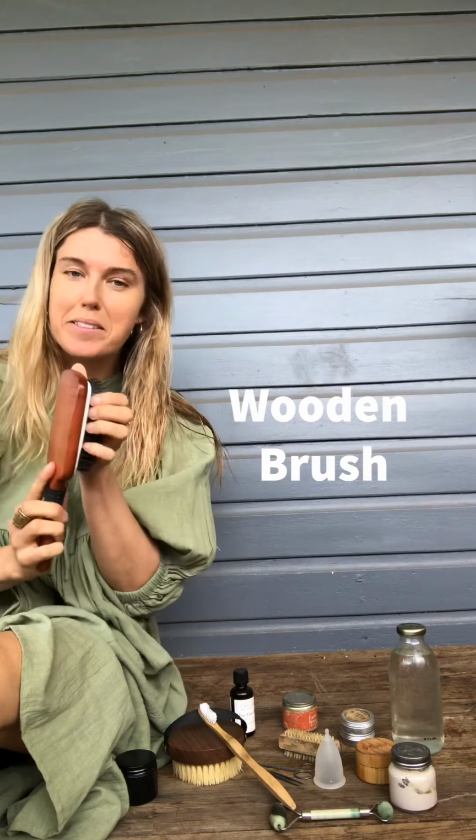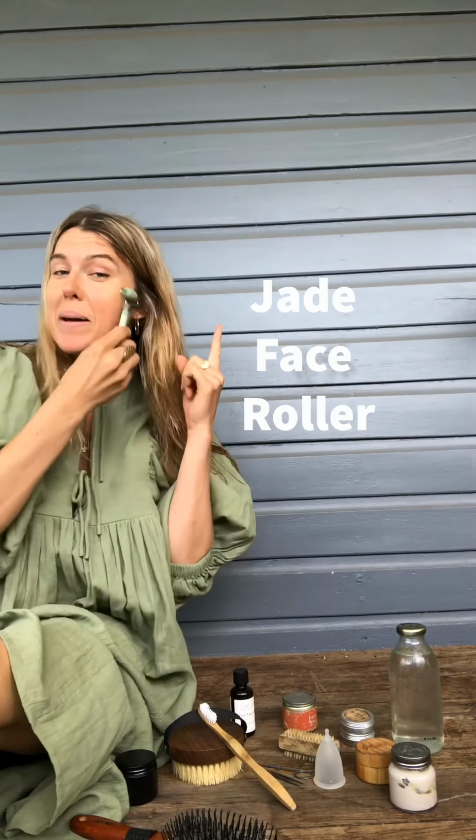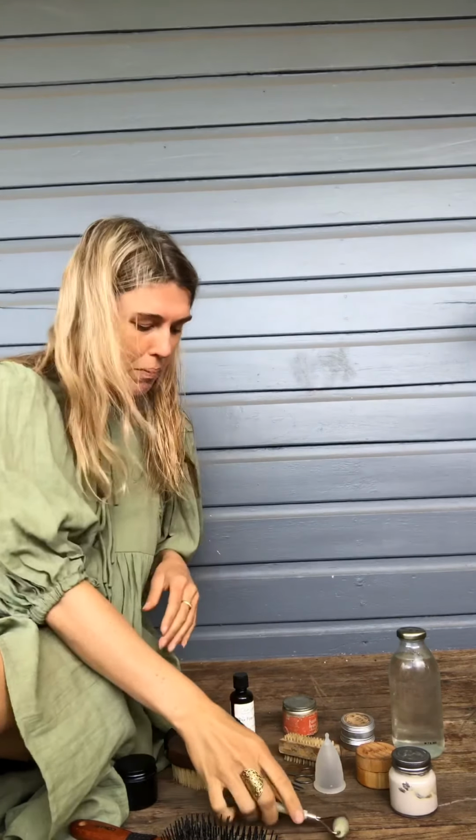I have a brush from high school, still going strong. Sometimes it pops out, I just pop it back in. Works great, made from wood, figures. Here is my face roller. I always roll up. This is natural Botox, just gets the circulation flowing in the face, keeps it nice and shiny and plump, smooths out those wrinkles.